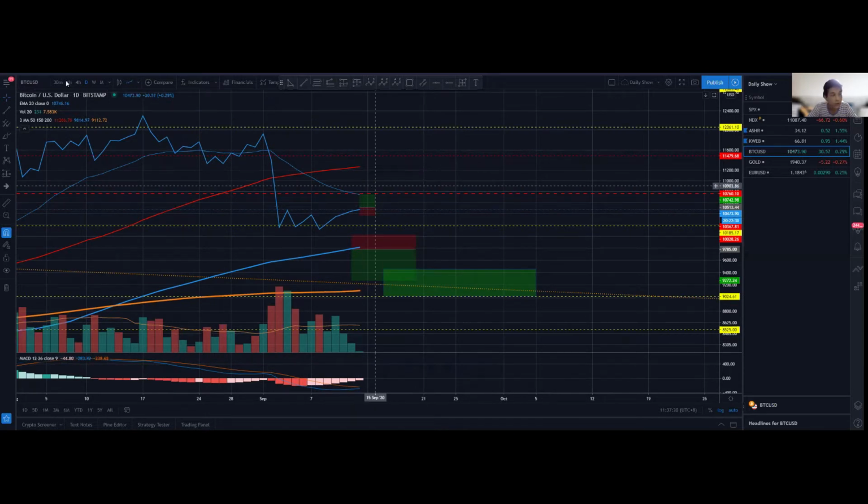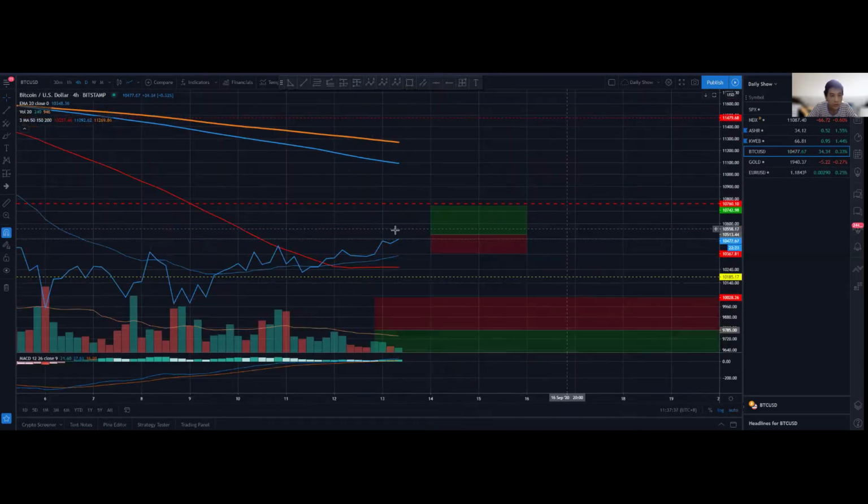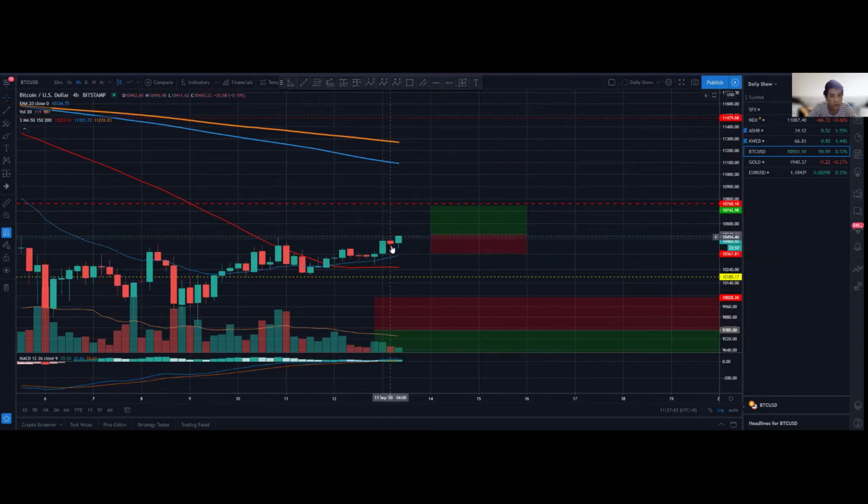All right, and on the 4-hourly chart, I actually drew up a new potential long setup today. The reason why is because I see over here a very nice small little consolidation pattern. So here I see one, it's actually breaking up just right now. So I wouldn't enter this trade instead.